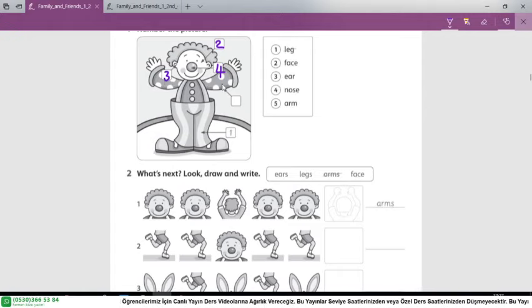What about that one? This is arm. Okay. And what are these? These are legs. This is a leg and these are legs.